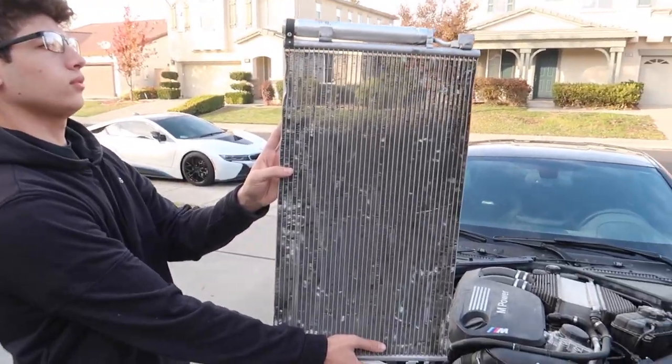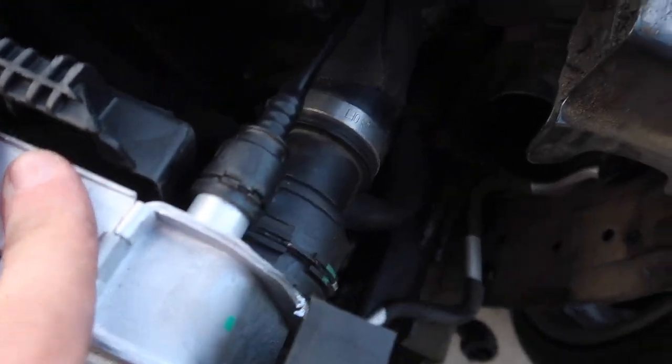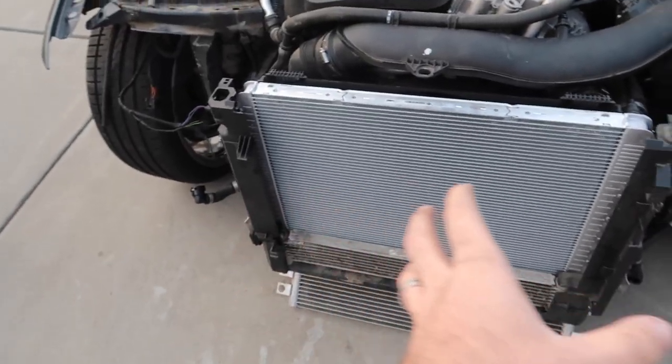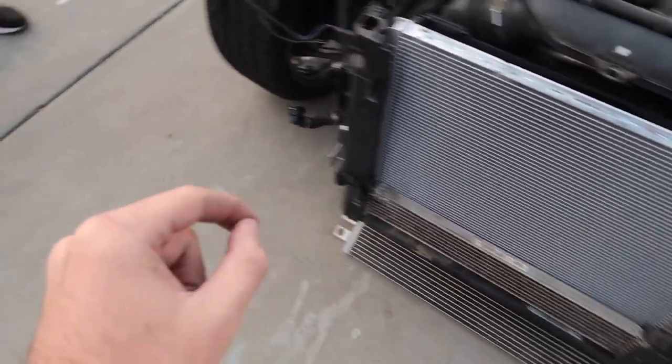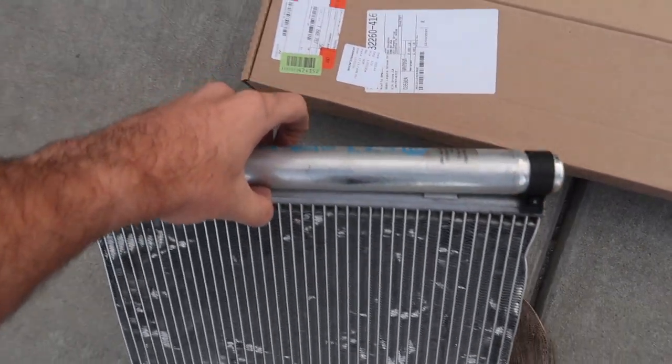We're trying to figure out why this AC condenser won't sit right, because right now with just the radiator, if we put it where it needs to go, that sits like that perfectly and it looks so good. Everything's sitting absolutely perfectly, but our only issue is this AC condenser was not fitting right for the life of it, and I couldn't really figure out why.